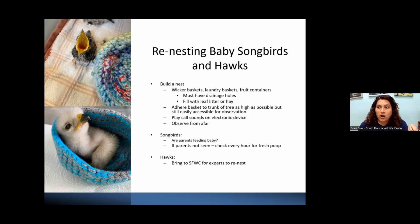And some birds are cavity nesters and some are what's considered cup nesters. And so it all depends on the species. And if you're not familiar with what species you have just found, that's why we encourage you to take a picture, take a video, send it to us, and then we can tell you exactly what to utilize and what to do. But it is fairly simple to do a makeshift nest from just regular household items.